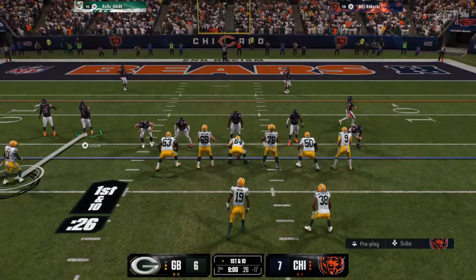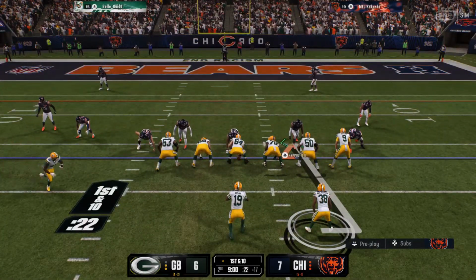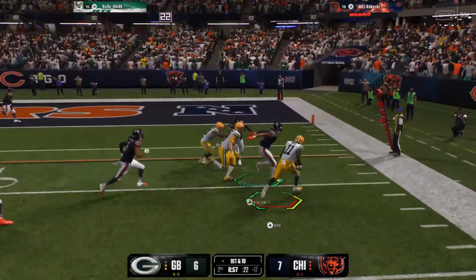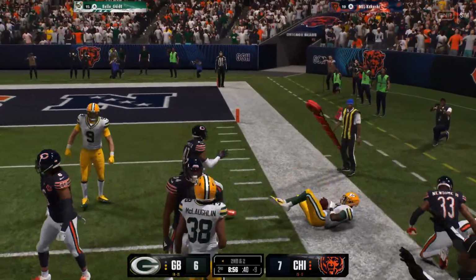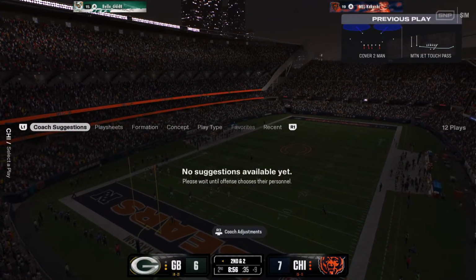A fresh set of downs to work with. It is 1st down and 10. In motion, Reed. Little quick pass to the receiver, heading right. And he'll be out of bounds. That's a nice gain, though, on 1st down. A pickup of 7.